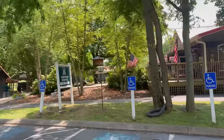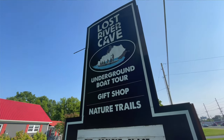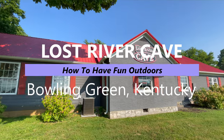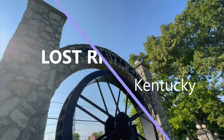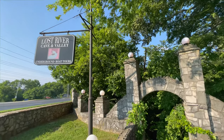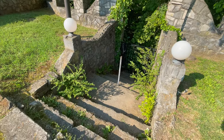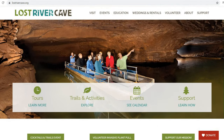That's right, the Lost River Cave in Bowling Green, Kentucky. Boy, oh boy, was this a huge surprise. The Lost River originates outside of the cave and flows into it. The cave contains one of the largest natural entrances in all of the eastern United States with boat tours year-round. The only days it's closed are Thanksgiving, Christmas Day and New Year's Day. Other than that, you can check it out.